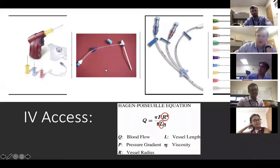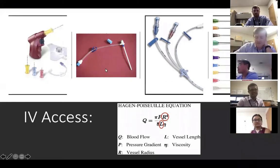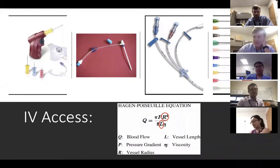The big thing to know about access for these patients is that the best thing to make sure they have is two peripheral IVs, a 16 and 18 gauge, like you said. So they're going to be our large bore IVs, and getting a 16 and 18 gauge is going to be important.